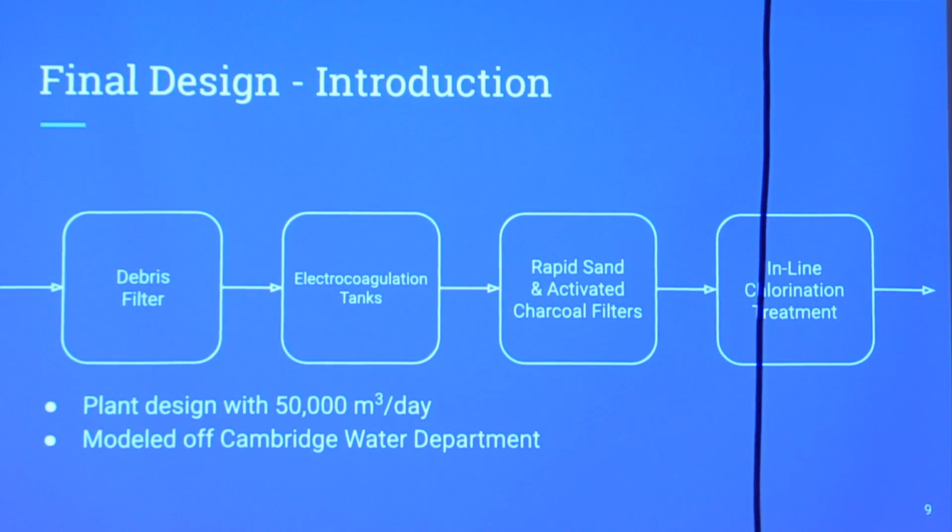And so the first step is the debris filter. It's pretty basic. I'll get into all these later. But the second step is the electric coagulation tanks, which is where the electrical coagulation occurs that Paul was talking about. The water then goes to the rapid sand and activated charcoal filters. And after that, it undergoes chlorination, an inline chlorination treatment, and then it goes to where it's stored before it goes out to the city and to the people's houses.